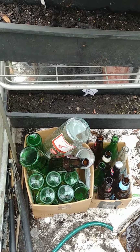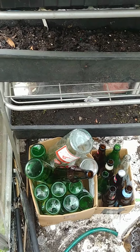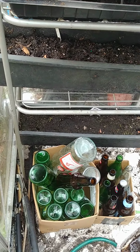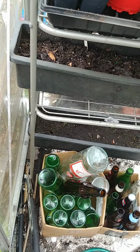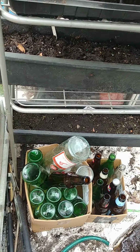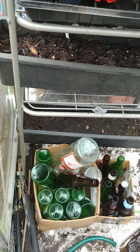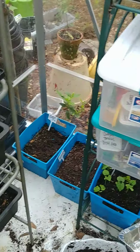And here I have been collecting bottles to do a project in my garden. As you know, my garden is 98% recycled, found, salvaged materials, and I like repurposing and reusing things in my garden. And I'm going to make a couple flower bed borders with these bottles. I saw that on Pinterest years ago, and I've been interested in trying that now that I'm doing some more in-bed gardening, and I need to carve out some spaces that are just for flowers. So that's what I'm going to use those for.